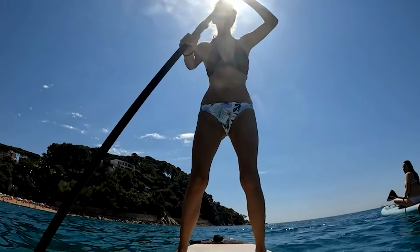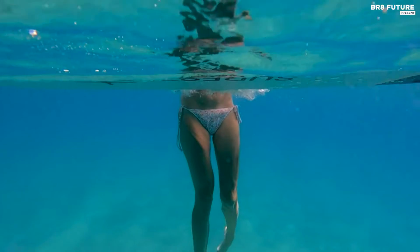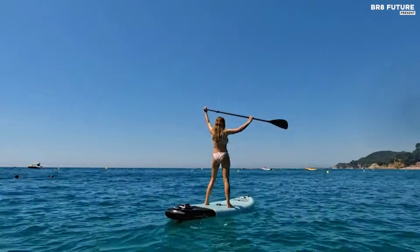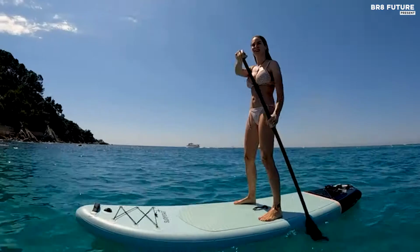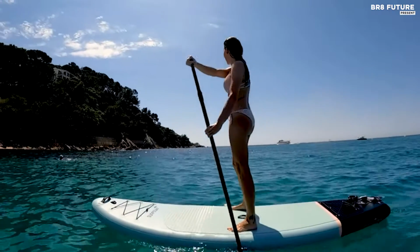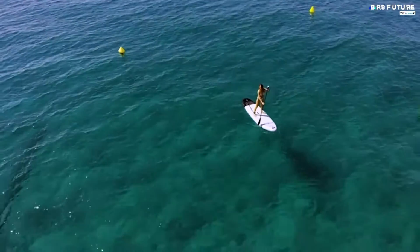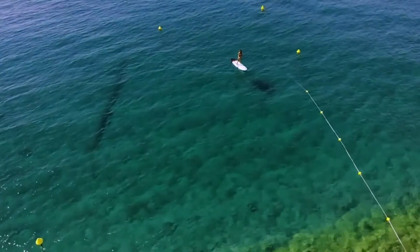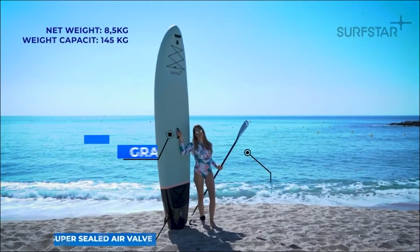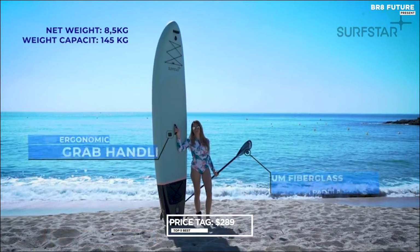Portability is paramount, facilitated by the central handle for effortless transportation to any waterfront. Weighing just 18.8 pounds and boasting a compact design, this paddleboard inflates and deflates swiftly, allowing you to indulge in water activities anywhere, from surfing and yoga to fishing and camping. Complete with all necessary accessories including a paddle and pump, this exceptional package is priced at an accessible $289.